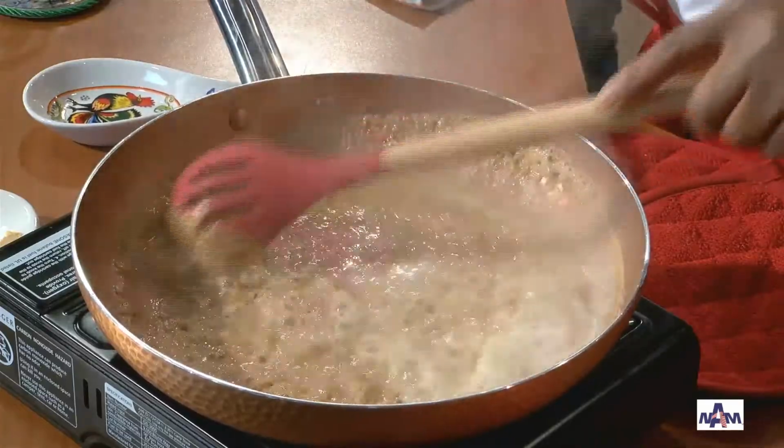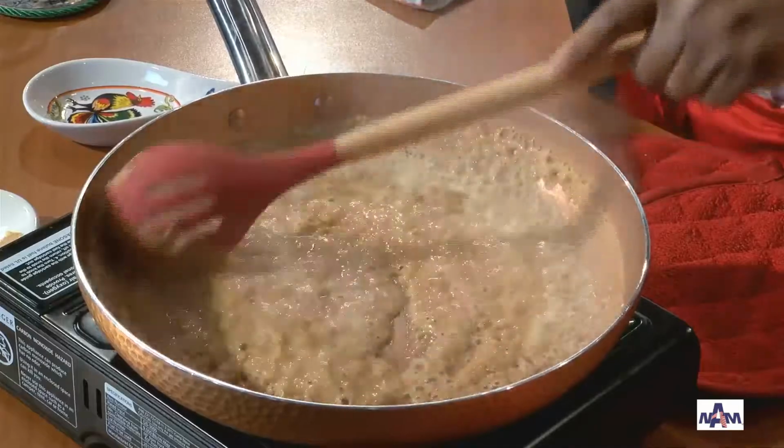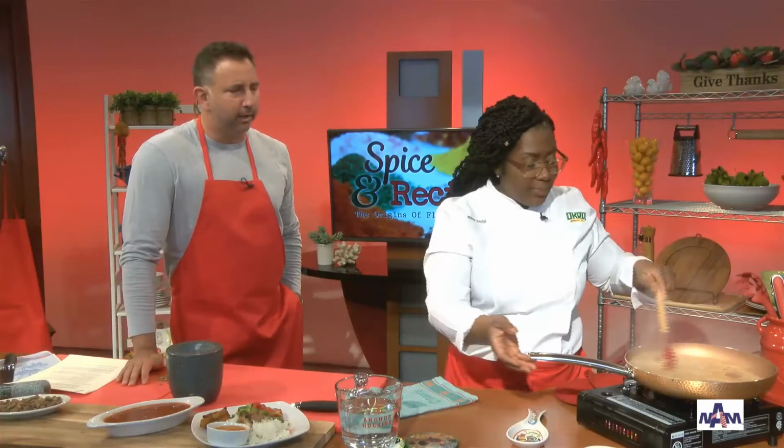I've never had peanut butter on the grill like that, in the frying pan. I don't think you'd ever think of doing this unless you have the right background that I have.